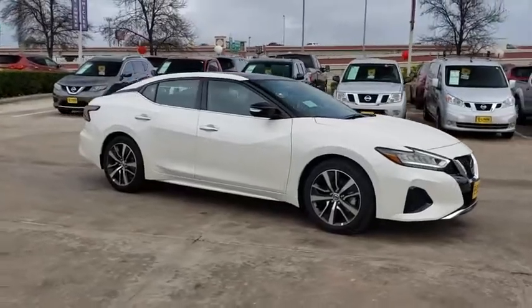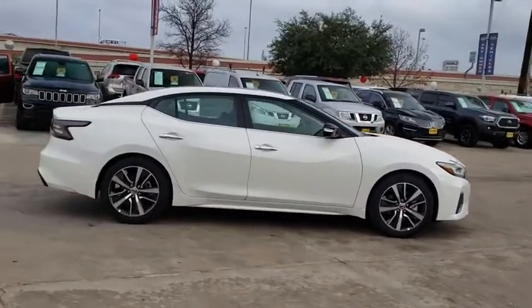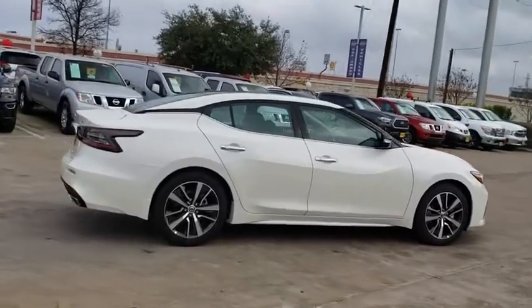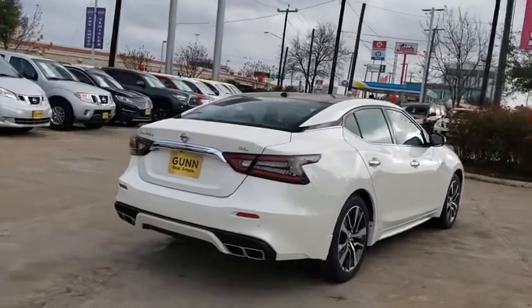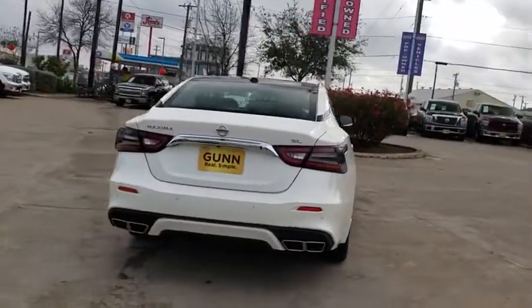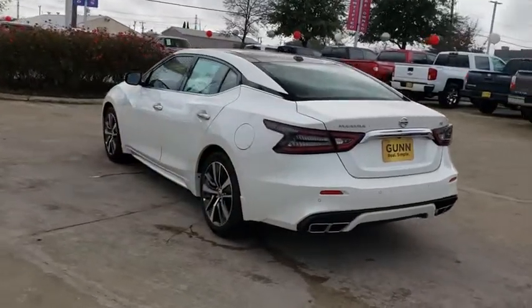You are going to love the 2020 Nissan Maxima. Maxima offers elegance with an edge. The spacious interior provides refined comfort for up to 5 passengers. Advanced technologies such as Nissan Intelligent Key and push-button ignition offer convenience and control.